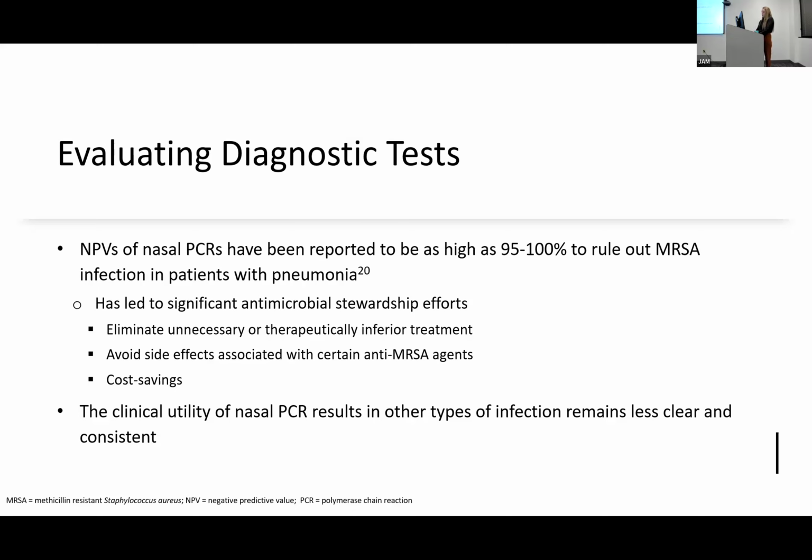So something else I wanted to say too, avoidance of anti-MRSA therapy could save a patient from experiencing related side effects. Not any medication is benign. With vancomycin, for example, we can see infusion reactions, nephrotoxicity, and a few other side effects that are not very pleasant for the patient.